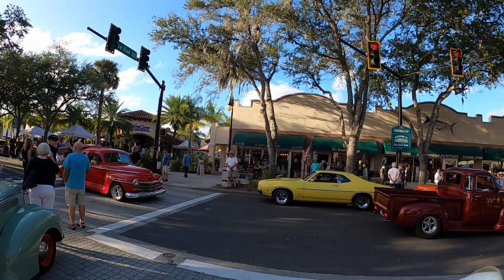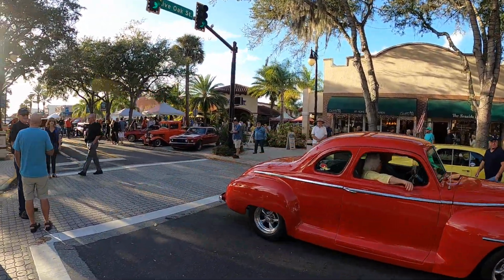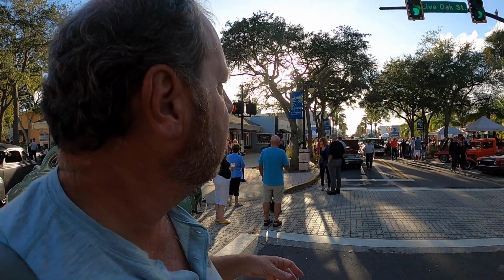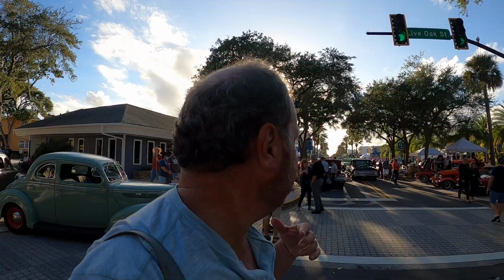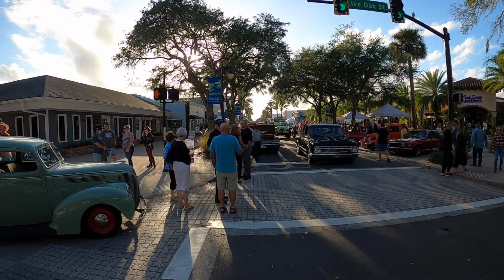Guys, I'm not even counting the cars that we have here. We'll probably have to do at least one or two different videos on this, because there are literally thousands of cars and they are still coming. If you get a chance to come down to Smyrna Beach, which is about 22 miles south of Daytona, this is just insane.